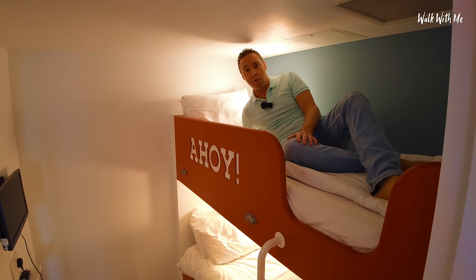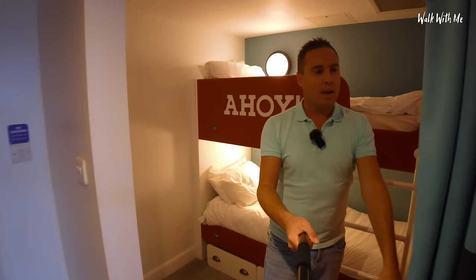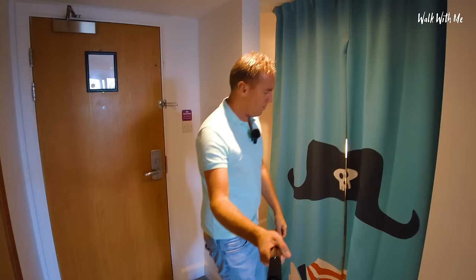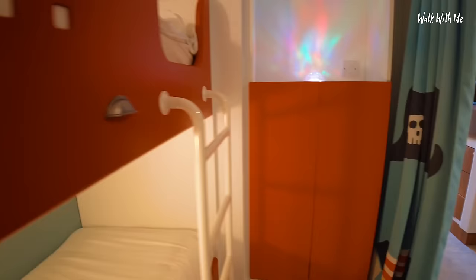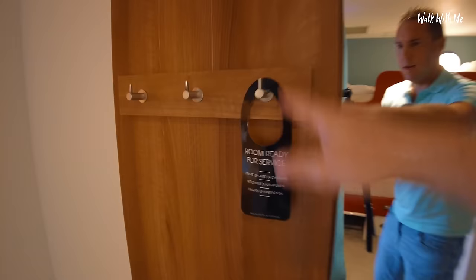Probably. Although the air conditioning is right above me, so that might make it quite chilly for whoever's in this top bunk. I love how the children have got their own little closed off area, which is quite nice. Nice little curtain. Seriously though, this space is really big. Nice and roomy. The hall that you come into as well. It's got a big mirror, some coat hooks too.